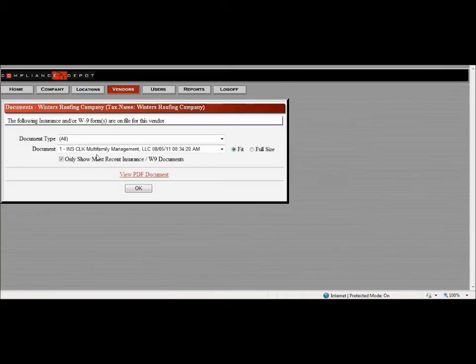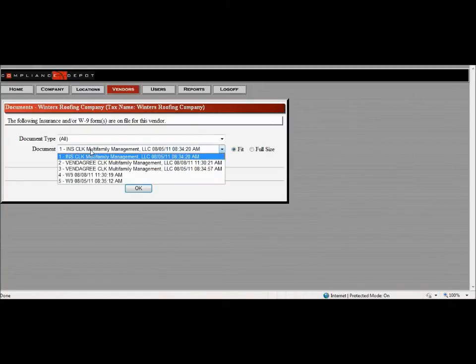So I'm going to hit back, and I can unclick only show most recent. And here, when I hit the drop down box, I would see anything that's been turned in and not processed. So I can tell the vendor for Winters Roofing, I do not see where they've even received your general liability insurance certificate. We need to get that resubmitted to them because they're not showing it on file even to be processed at this point, and you'll remain incomplete.